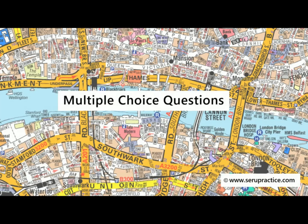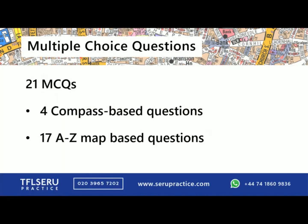Now let's discuss multiple choice questions. These MCQs test your understanding of map reading, compass directions, and location identification. As I previously mentioned, there will be 21 MCQs in this section. Among these 21 MCQs, there will be 4 compass-based questions, and each compass-based question carries exactly 2 marks, whereas there will also be 17 A-Z map-based questions, and each of them carries exactly 1 mark.